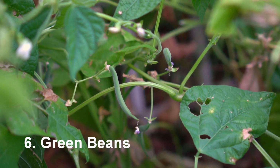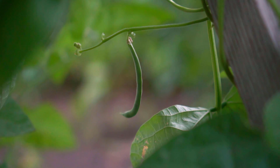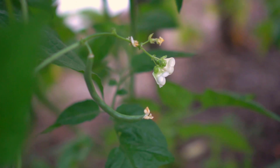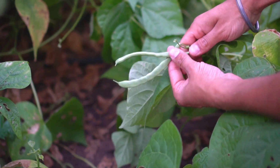Number 6. Green beans. Green beans are one of my favorite vegetables to grow in summer. Most green bean varieties produce green beans all at once, so plant in succession at 2-week intervals. This way you will have a continuous supply of green beans all throughout the summer.